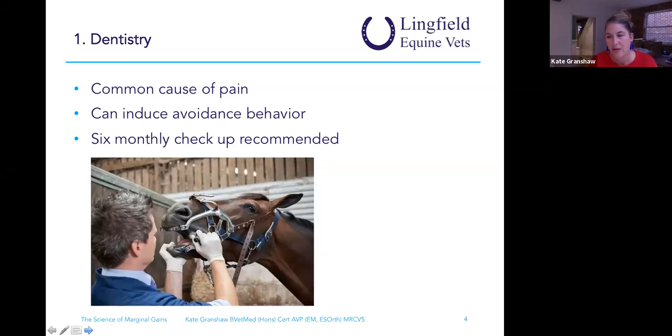It needs to be either a vet or an equine dental technician who is suitably qualified to carry out the checks and treatment that might be required. If anything is found, for example diastema or periapical infection, then I would strongly urge you to deal with it at the time rather than leaving it, as these things really are a welfare concern for the horse.